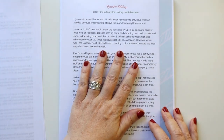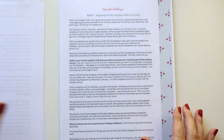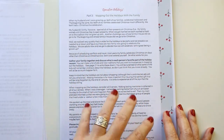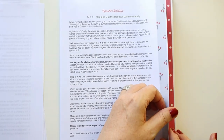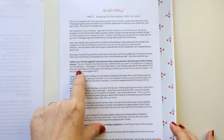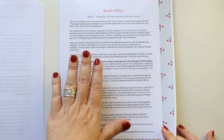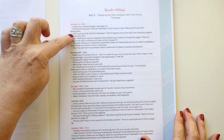Part 2 is how to enjoy the holidays with routines and how to set routines. And then part 3 is mapping out the holidays with family. So really great information and tips. I highly recommend that you read through this. Even if you don't end up using this planner, I think there is so much value in the tips that are offered here, including a countdown.